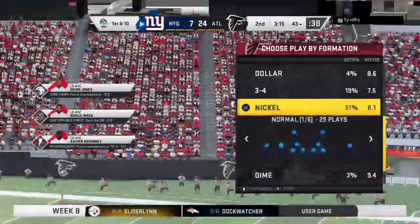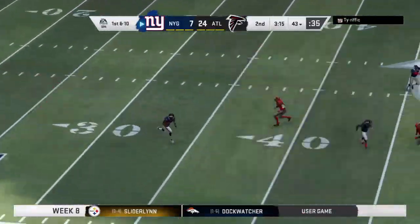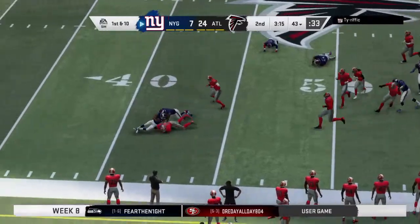A nice job on the return there. 16 yards. And it'll be Giant football 1st and 10.